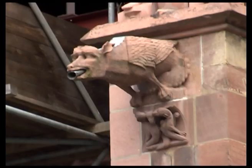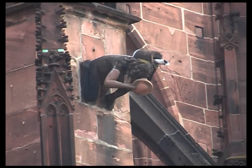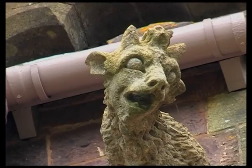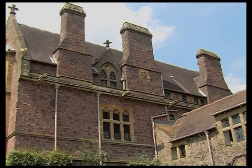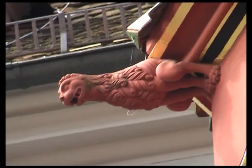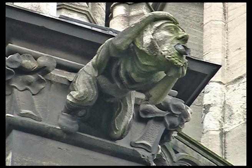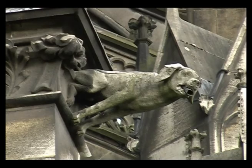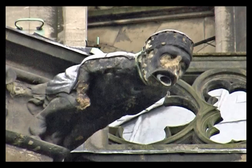A wealth of these grace the medieval buildings of Europe, each with its own personality. Even single buildings can display a perplexing variety of gargoyles. Knighthayes Court, not far from here, has a variety of examples. Coming in so many guises, it's hardly surprising that gargoyles are hard to decipher. Some, it seems, were intended to ward off evil spirits.